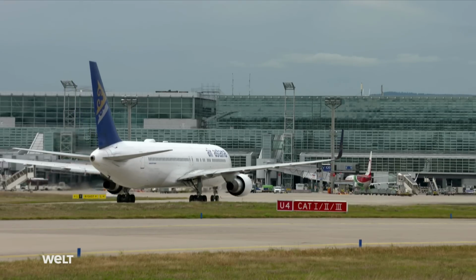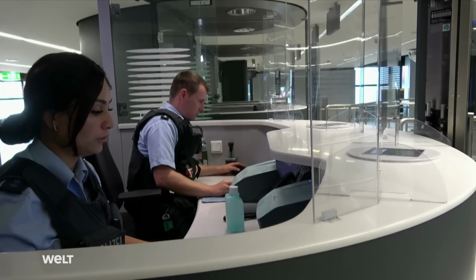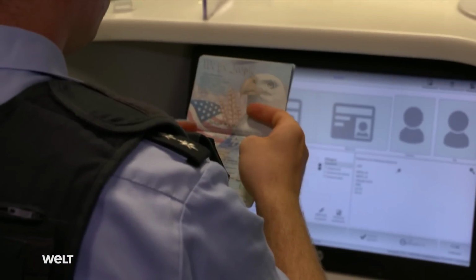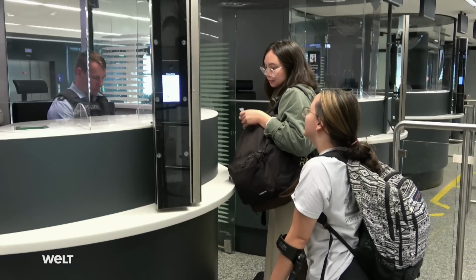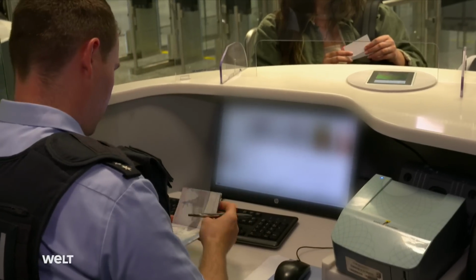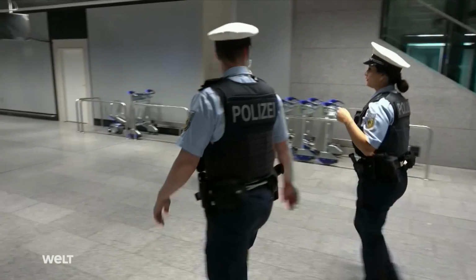Frankfurt Airport is one of Europe's busiest airports, with almost 50 million passengers in 2023. There are 2,700 federal police officers on duty at the airport. Senior Police Officer Hilal Ünal and Chief Superintendent Florian Böhm are responsible for border control, in addition to maintaining aviation security.